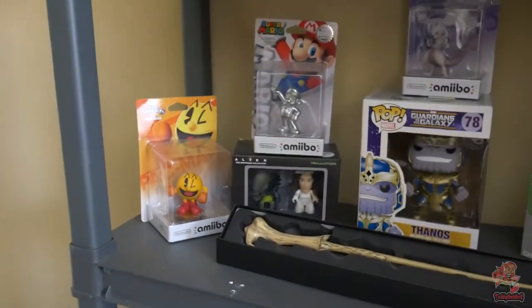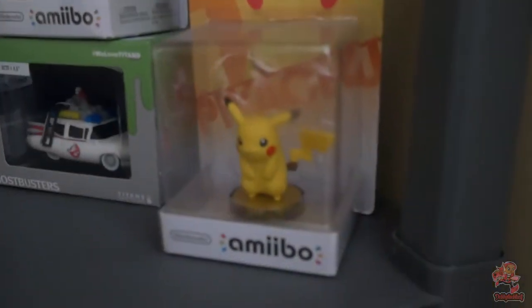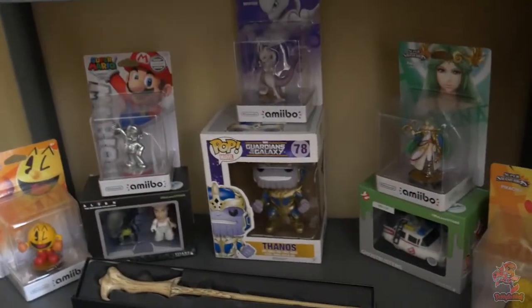Down here is my amiibo collection. So we have a Pac-Man, Mario, Mewtwo, Palutena, and a Pika Pika. Oh, Seth Dan was right there because he's so big, he couldn't fit over here with all the other ones. So I'll put him over here because he's so freaking big.